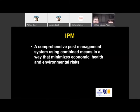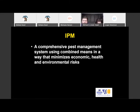So as you can see, here's a definition that I have. There are many definitions. It's a combined means, and it's not only reducing pest damage for the economics of your farm and ranch, but there's also protecting your health and some environmental risks. And when we talk about environmental risks, beneficials are very, very helpful, especially in the non-boom years. Preserving those beneficial insects is very important in an integrated pest management program when numbers are low, because they can keep up when your numbers are low.